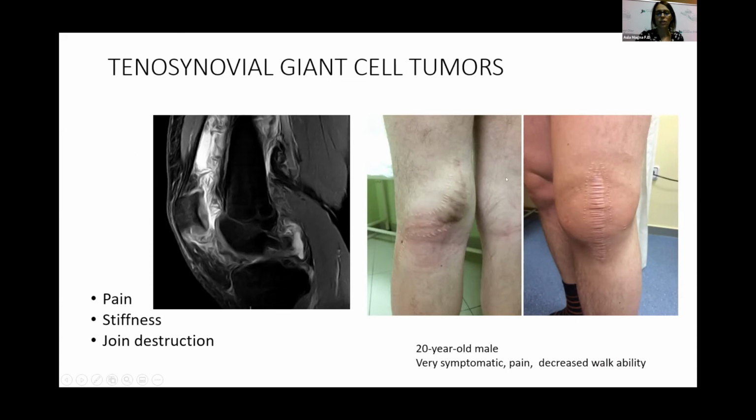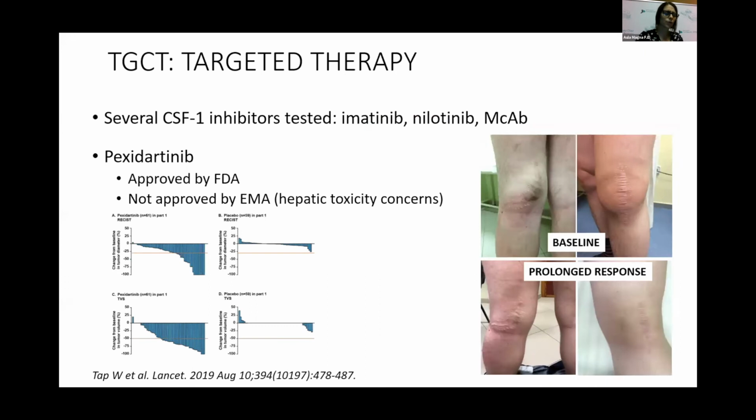He was a 20-year-old male with synovitis in his knee. And he had really bad problems with much pain, and he was able to walk. And of course, he couldn't do any sport. So in the last year, several CSF1 inhibitors have been tested.